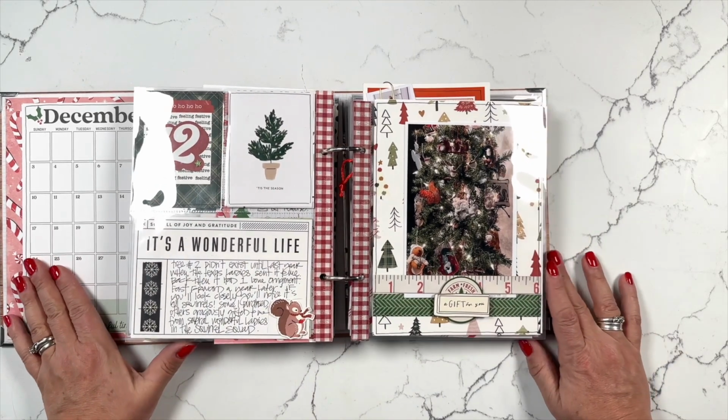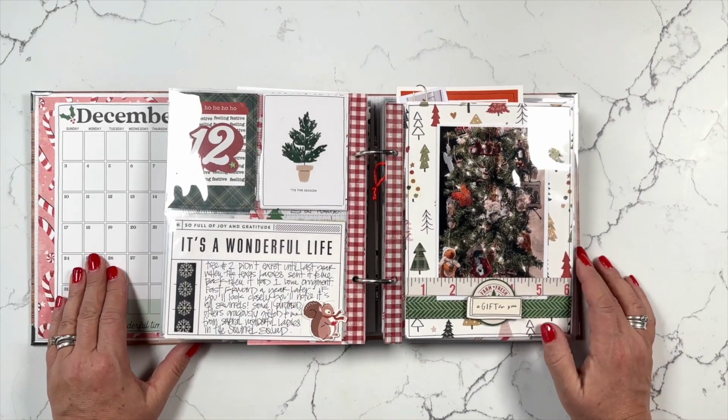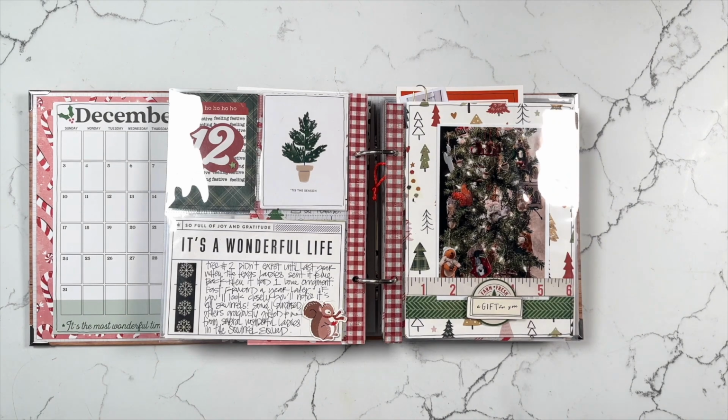On the 12th, I'm trying to get that glare out of here. Glare from my lights. I don't know. Yeah, it's just going to be there.